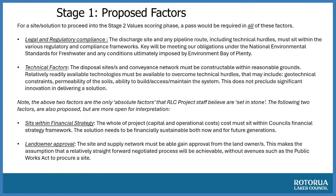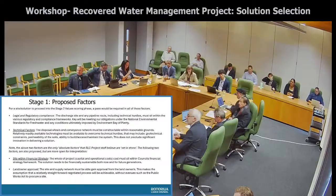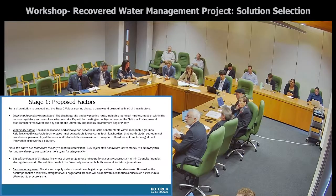So the financial strategy is calibrated to meet what you as elected members consider to be community affordability. So if a solution is found that requires another $500 million of expenditure, and I use a number for effect here, and is way out of your financial strategy, then obviously it's a significant barrier to pursuing that solution. And so we include those technical elements to sit within the affordable financial strategy as agreed by yourselves, as you defined it. And obviously landowner approval.